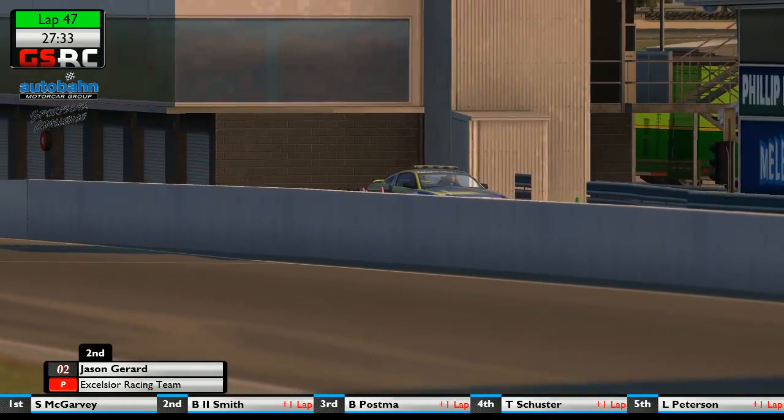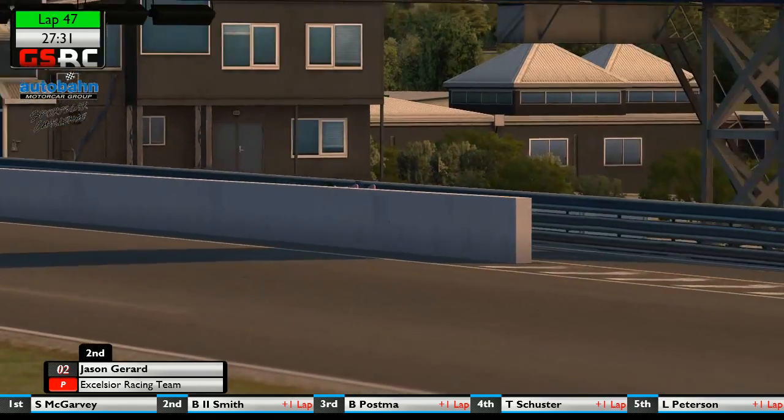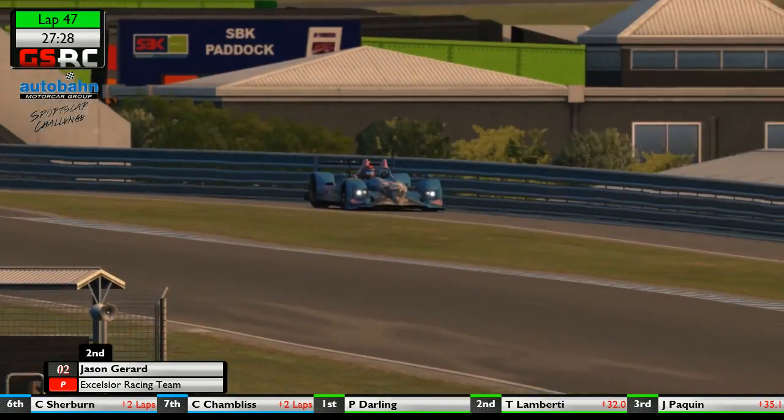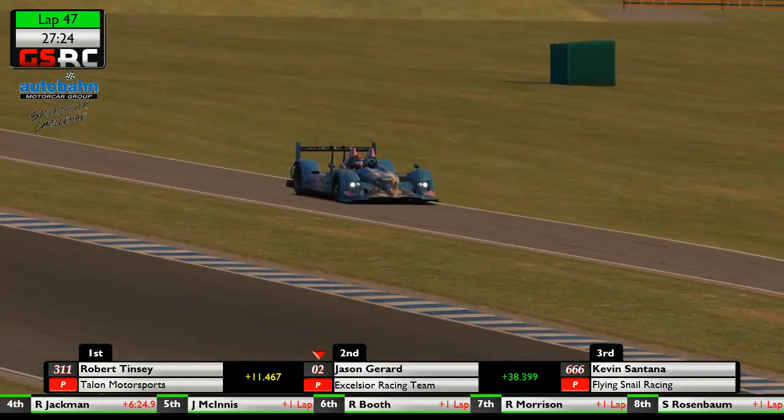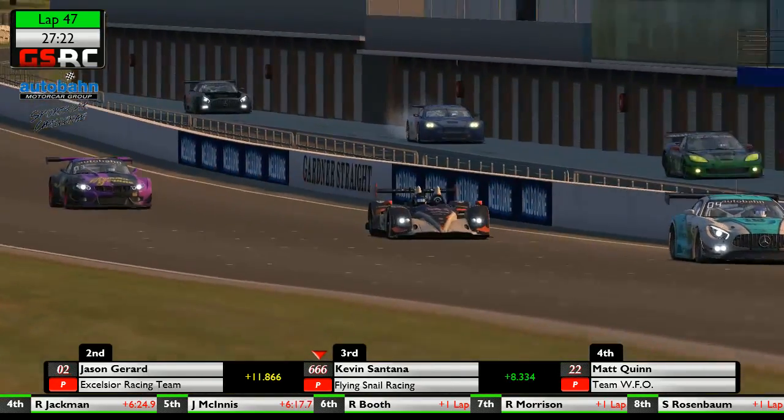Now Girard heads out. That gap is climbing quickly. In fact, it's going to be well over 10 seconds between them. And Santana just comes around the final corner right now at 12, crosses the start-finish line.